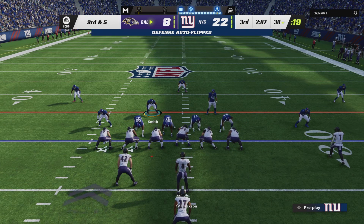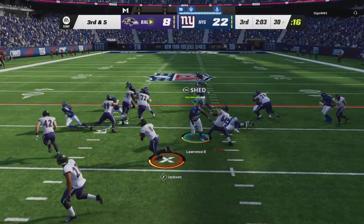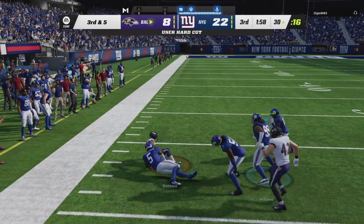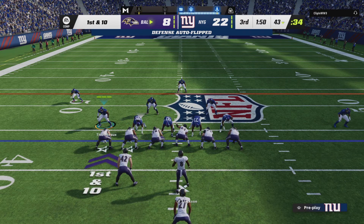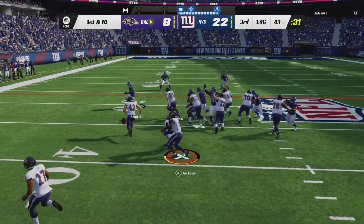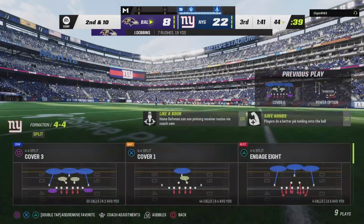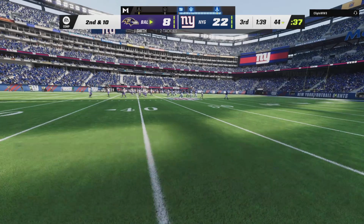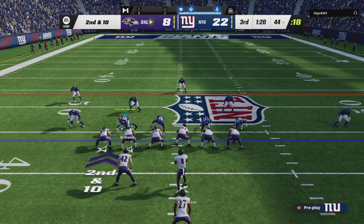This offense in desperate need of a conversion as they come up on third down. A pitch comes to Dobbins. They find some open field here. And he will have a Ravens first down as they're able to get the third down conversion. On 1st and 10, it's Dobbins. And just no chance of turning the corner. He can only get back to the line of scrimmage. 2nd and 10 coming up. Third quarter from MetLife Stadium. Here's a 2nd and 10.